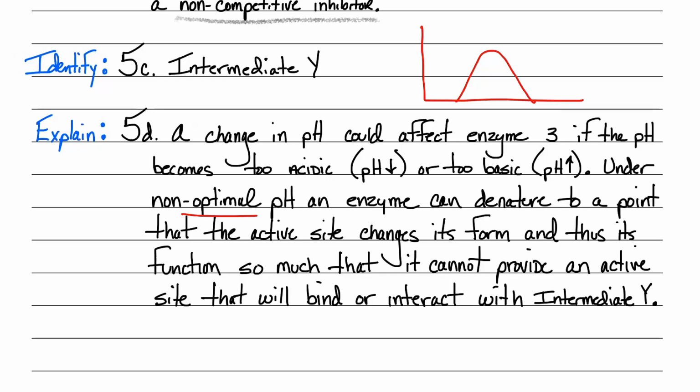All right, so again, that's really an important understanding, the fact that we're going to change the shape to a point where the active site no longer can be complementary with the substrate, so therefore the catalyst doesn't work anymore. All right, so on to number 6.